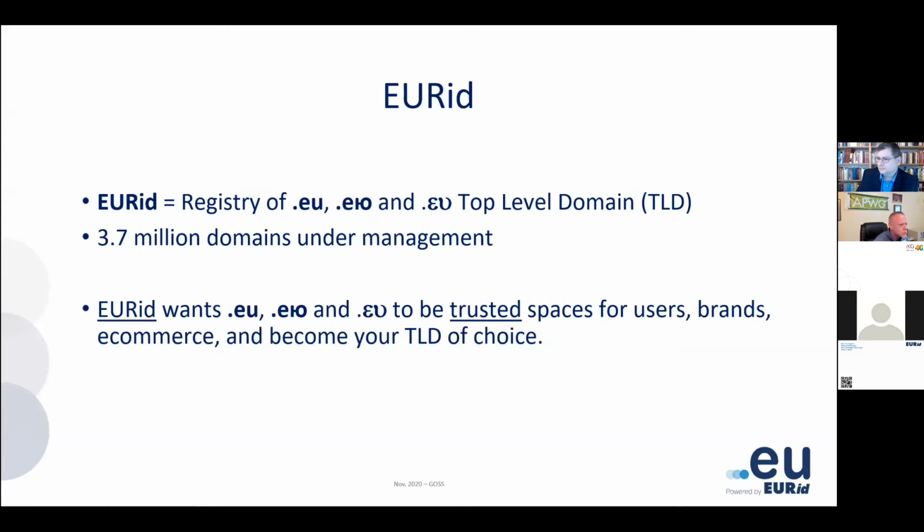So first of all, what's URIT? URIT is the registry of the .eu domain in the Latin, Cyrillic, and Greek alphabets, and we have around 3.7 million domains under management. As a registry, we want the .eu to be a trusted space for users, brands, e-commerce, and to become basically your TLD of choice.